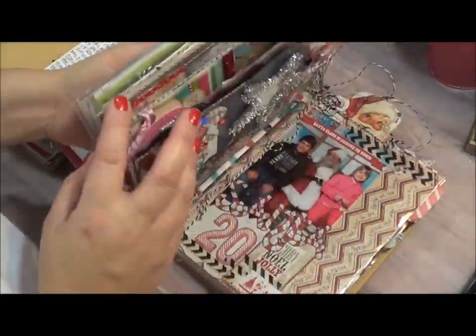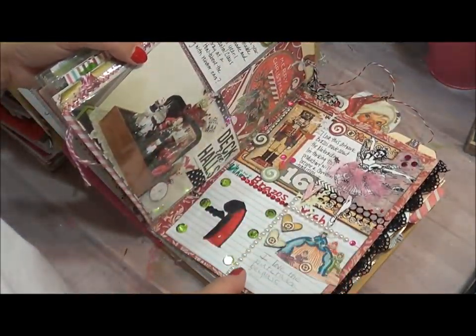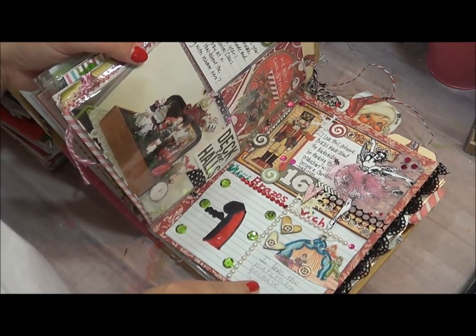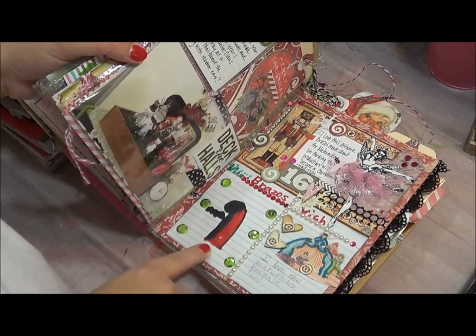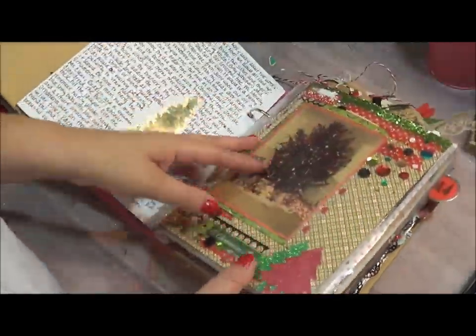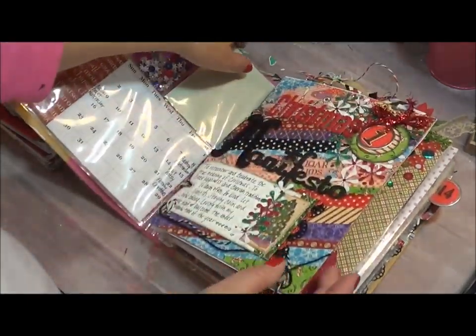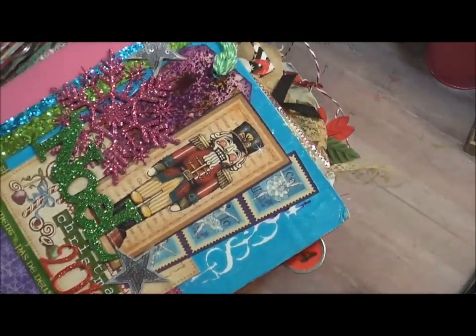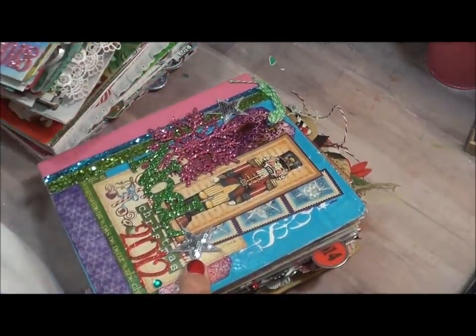And then I love adding all the different elements. In fact, this was one where my daughter and my son drew pictures about seeing the Nutcracker. It's funny. This is just such a joy to come back and look at, these different ways to journal the activities that you do during the holiday season.